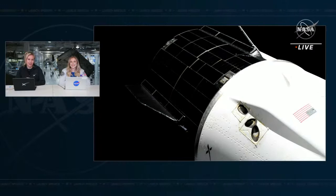So live view there of the Dragon capsule. As we were talking a little bit before, those are the solar panels that you see there on the trunk portion of Dragon. We will, of course, be separating. Freedom to SpaceX, umbilical demate, complete and nominal.